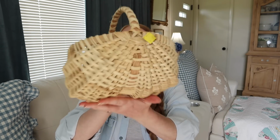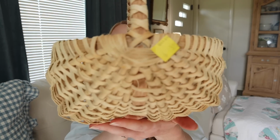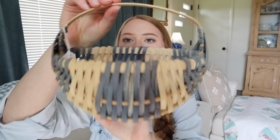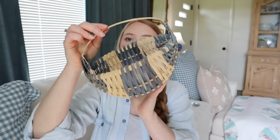This one here is so gorgeous. It's the perfect color. This was $5, which is an amazing price for this nice hand woven egg basket, so I'm very excited about this find. I just love egg baskets. And then the next one here was $4.50. It's a little bit smaller, and it has some really pretty blue wicker woven in.